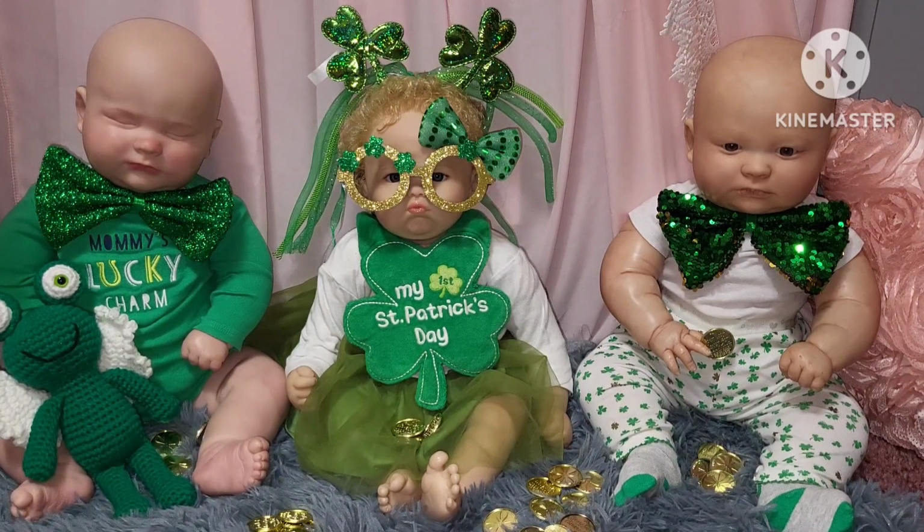He is the 3-month asleep Joseph by Bountiful Baby. And he has on a green onesie that says in dark blue, Mommy's. And then it says Lucky in white and neon green. It says Lucky. And then it says Charm in white. And then he has on a green bow tie as well that's like a sparkly type material. And then he has a green turtle with little white wings. And he also has some gold between his legs there.